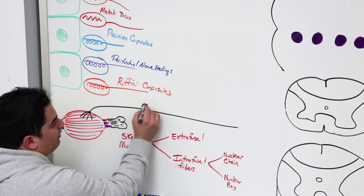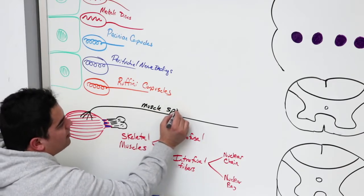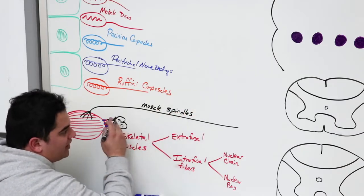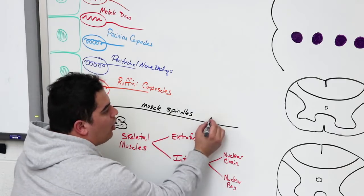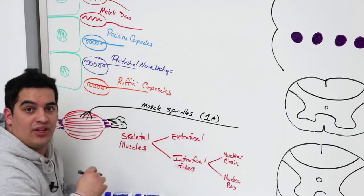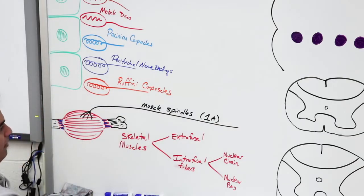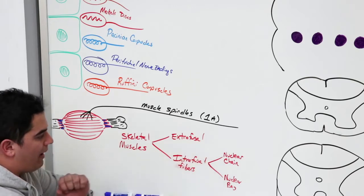So these are coming from, we also give them another name. We also call them muscle spindles, but they have a name for this fiber type. They call this type 1A fibers, okay? So they call them type 1A fibers. Okay, and these are coming from your actual nuclear chain and nuclear bag fibers.